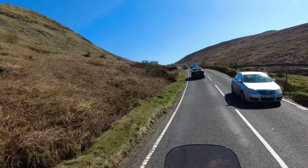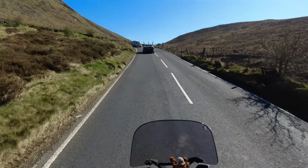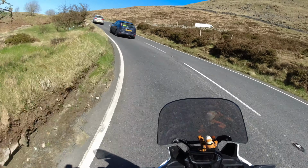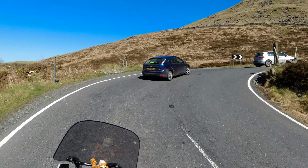So let me know what you think. A couple of hairpins to come. I have this in one of my title sequences. Don't know what it is, but I cannot ride hairpins.